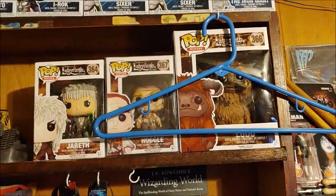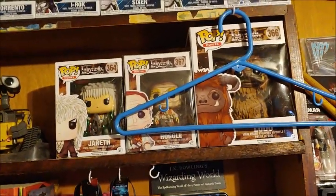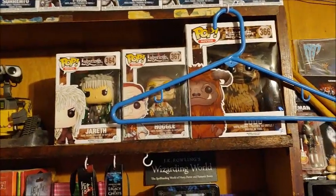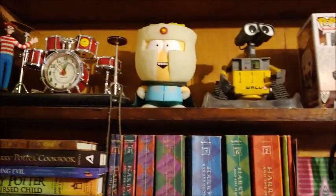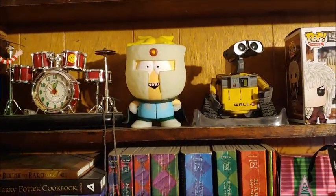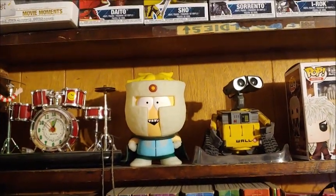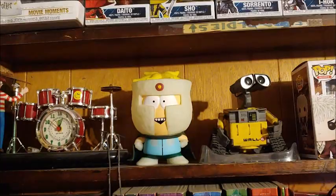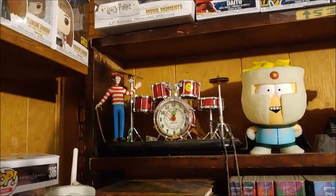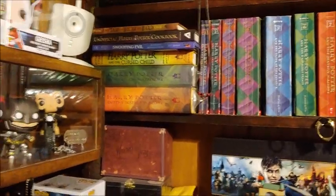But I got all my Labyrinth pops here. I couldn't really put them anyplace else because the oversized pop won't fit on the pop wall. So I just put them all right there. Dancing Wally. Glow in the dark. That's from the South Park Loot Crate. Yeah, Loot Crate put out a one-shot South Park box. There he is.